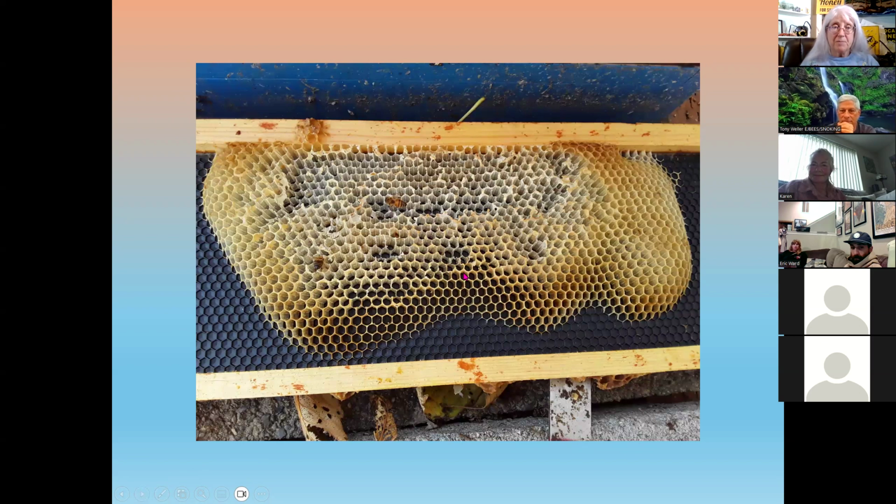This is an important frame because if you see this, it's too late. This is a robbed out frame. It's been ripped up, and all the honey that was left in here or brood or whatever was ripped out. And that's why this is all raggedy and jagged. It's a good thing to see a picture of.